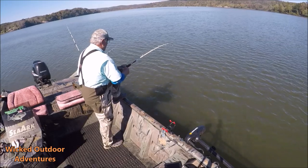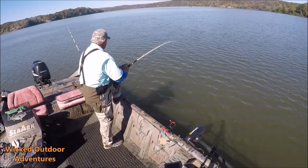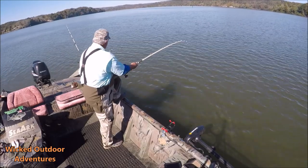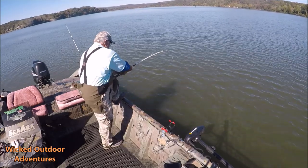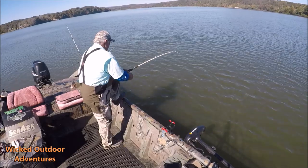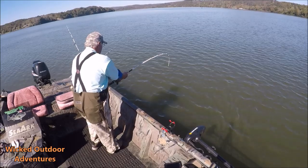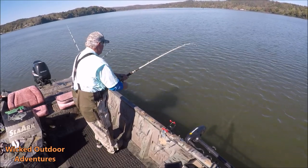Couple of anomalies right here. Anchored up. Use my line counters. And he's at 14 foot now, Captain. He's coming up. Oh, he ain't done yet. This is a nice fish. Oh, he ain't done yet, Captain. Oh yeah, he ain't liking that surface.